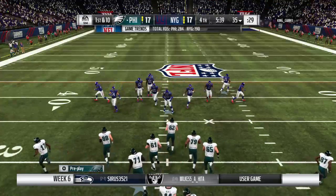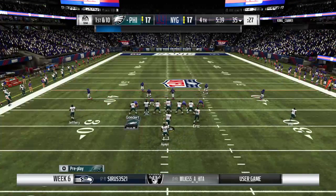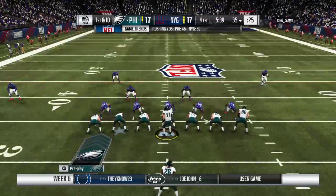Both teams working on short rest, but this has been one of the better Thursday night games we've seen as they come up here on 1st and 10.